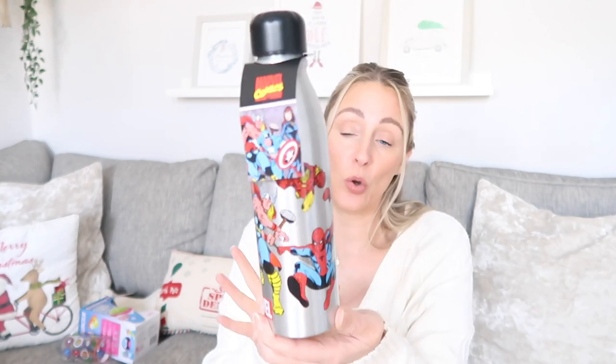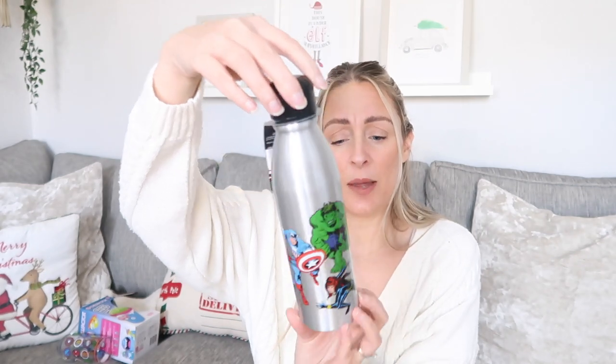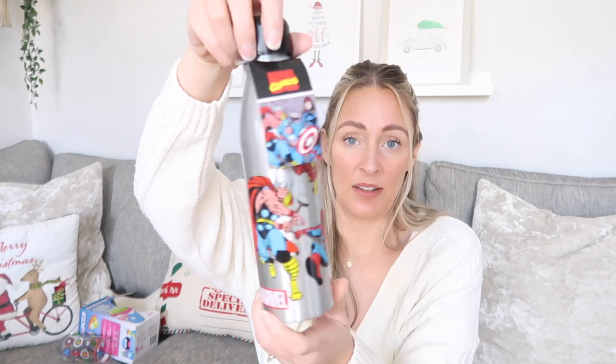I've also got Ollie a water bottle. So again, I'll typically pop them in a new water bottle. It's really good timing actually this year because I don't know what's happened to them. We've lost goodness knows how many water bottles at school. I saw this one in Aldi actually. It was £3.99 and it's a metal one, so it'll be good for summer, keeping the drinks cool. And it's kind of like, I was going to say Avengers, but it's not, it's all the different Marvel characters. So he will love that because he's into Spider-Man and all the other characters.